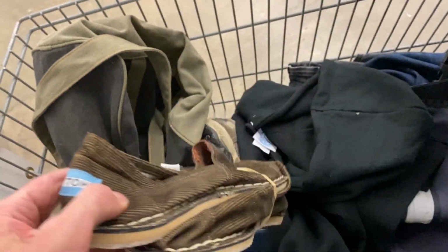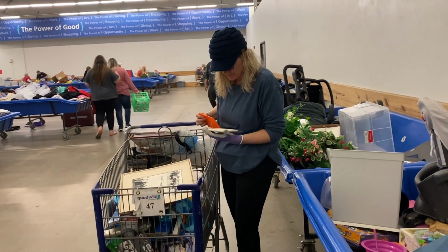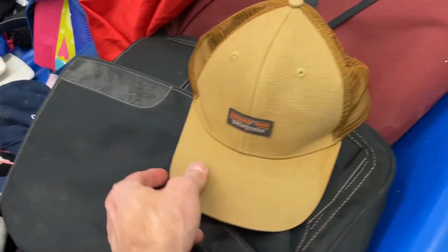And I found a brand new pair of brown Toms, corduroy. The sell-through isn't that great for these, but with summer coming up, they're brand new. I actually got a bag from somebody at the bins to put them in. And so I have those listed at $40, and I know those will sell.